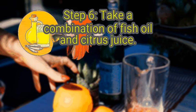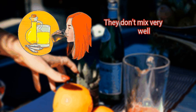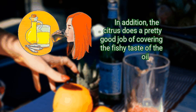Finally, take a combination of fish oil and citrus juice. Combine 1/2 ounce of fish oil with the juice of 1 lemon or 1 orange. They don't mix very well. The fish oil provides vitamins A and D, and the citrus provides vitamin C, all of which can be beneficial in relieving your cough. In addition, the citrus does a pretty good job of covering the fishy taste of the oil.